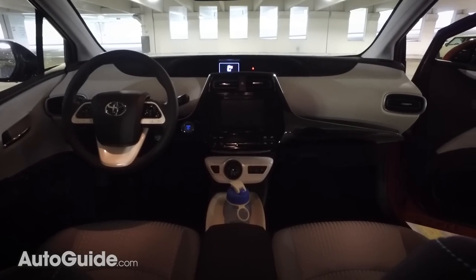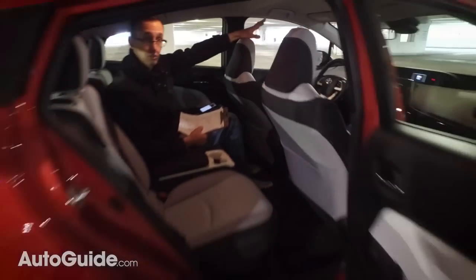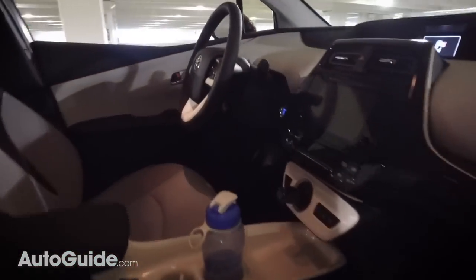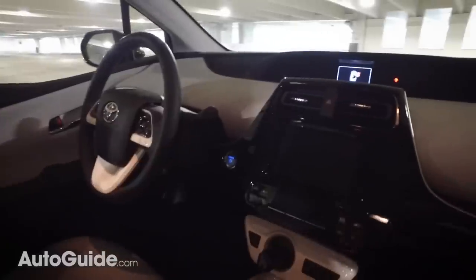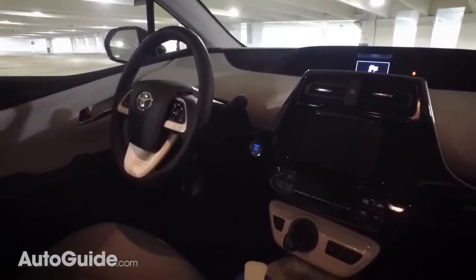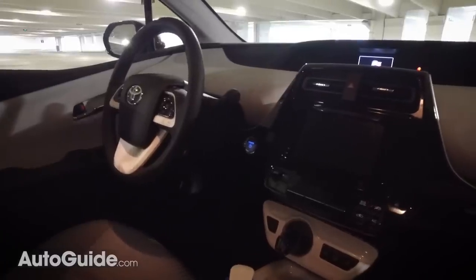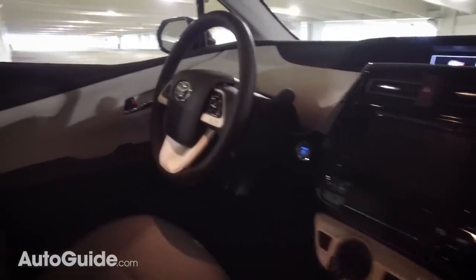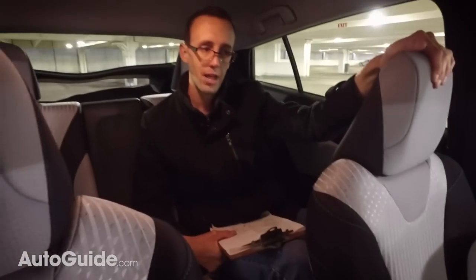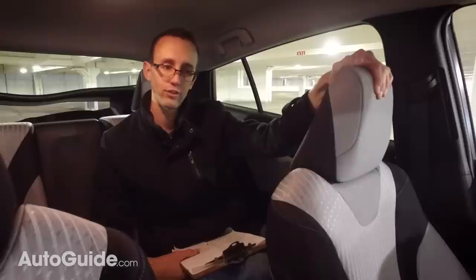It's home to Toyota's Entune infotainment system, which is very friendly and easy to use with a touchscreen, and it works well. Also, you can get Qi wireless charging for your phones. So basically, you just lay them on the charging pad, and if they're equipped, they'll start juicing up. No need to worry about anything there. Another interesting thing I thought was the pollen filter for the climate control system. It's allergy season. I have allergies. I like that because it makes me not sneeze. It's a good feature to have.